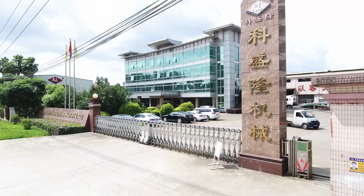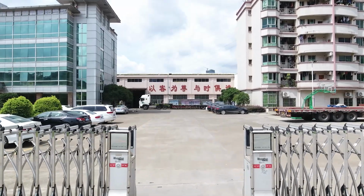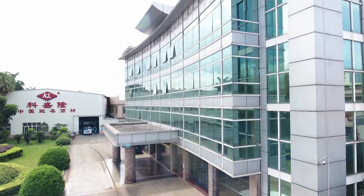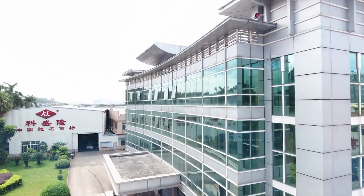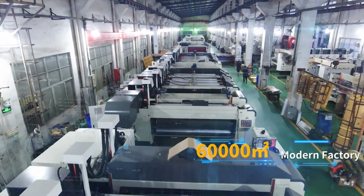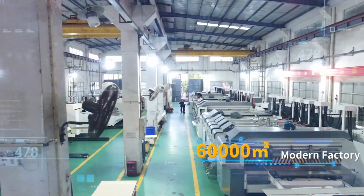As a leader in the packaging industry, Guangzhou Keshenglong Carton Packing Machine Company Limited currently has over 60,000 square meters of modern factory possessing more than 160 sets of production equipment. It also has established R&D centers in Guangzhou and Osaka, Japan.